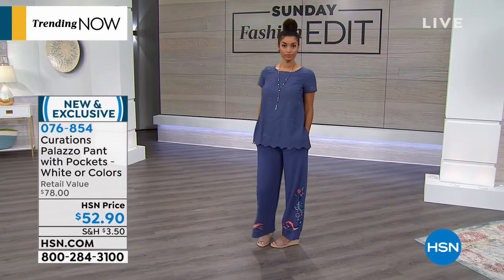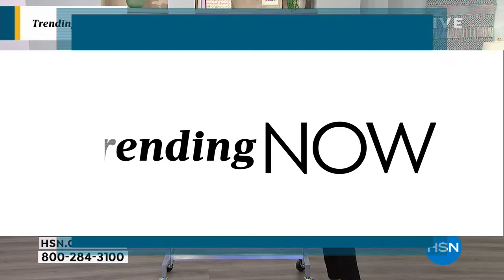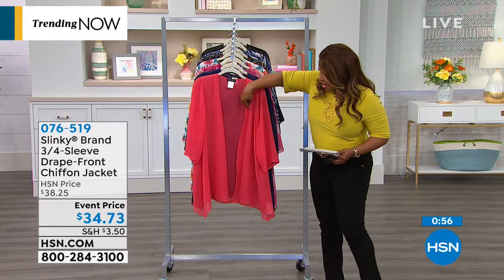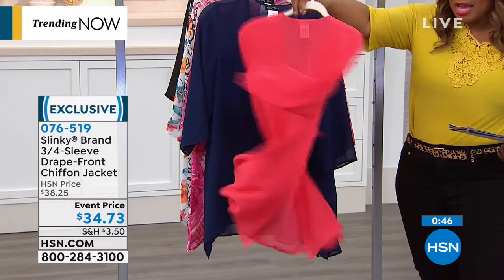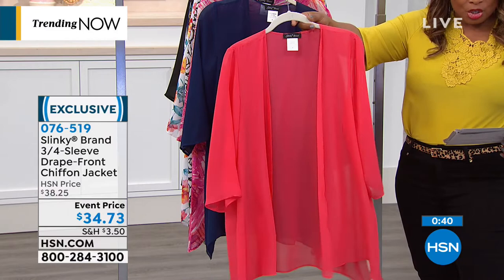So we've got slinky jackets as part of our 5 and 5. In this slinky jacket, it's a 3/4 sleeve. It's just a nice open jacket. The fabric here is just 100% polyester, but it's really great because when the summer months come, if you don't like to show your arms, the weight of this is going to be a perfect little cover up for you, and the colors are gorgeous. 31 inches in the length.